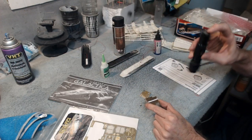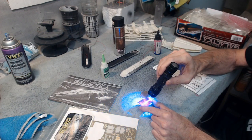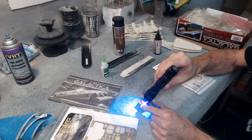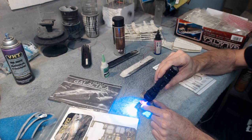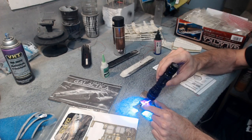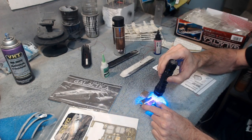Now we'll hit it with our UV. I'll have to see if I want to diffuse this or not. I may want just the SMD coming straight up through it, if it's going to be bright enough, but I'm sure it's going to be plenty bright. I don't want it to be too bright. That's the whole thing.